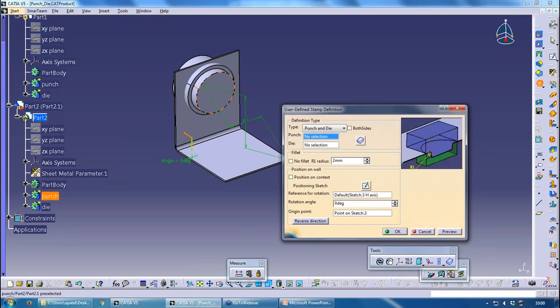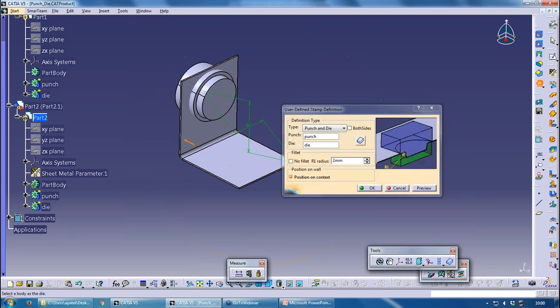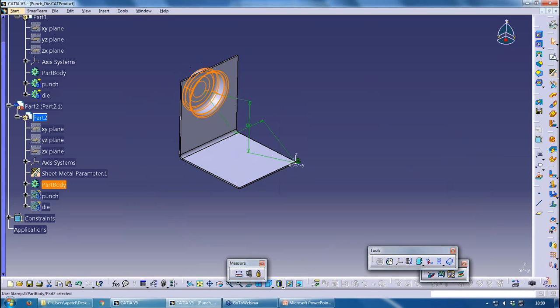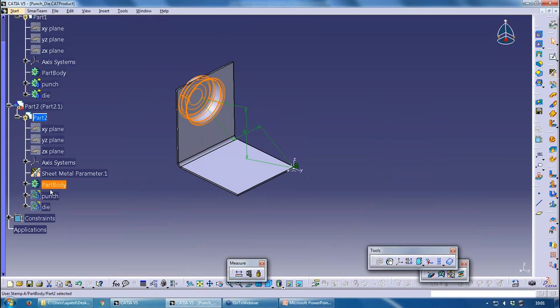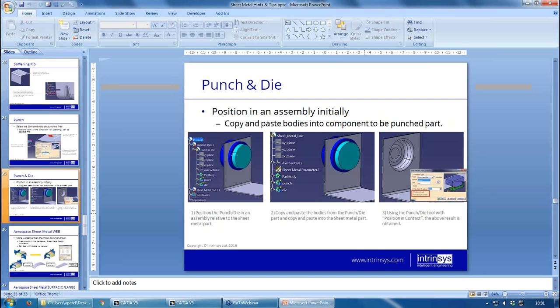Punch and die. This is the punch. This is the die. Position on context. And there we go. So it will do it wherever the punch and die is. If I didn't do position in context, it will do it wherever I clicked on that face. Okay, so use an assembly to reposition where that punch and die needs to go.